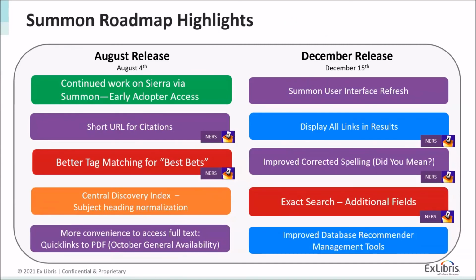So things like these last two, the CDI and the more convenient access to full text quick links to PDFs, this is work that we're doing at the index level. Won't be actually released as part of this August release, but is impacting and influencing the functionality that you see in the user interface. And in particular with the quick links, I'll talk a little bit about that when I talk about the December release and that user interface refresh.